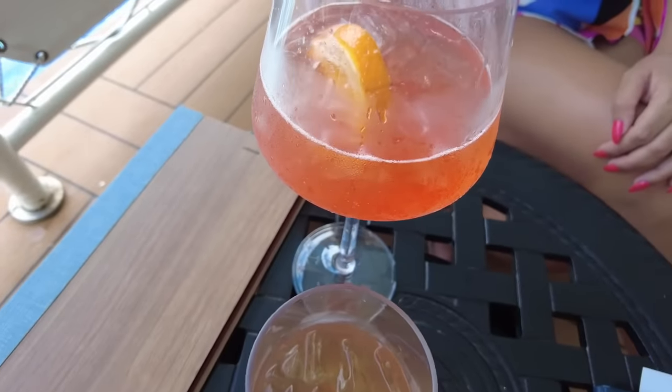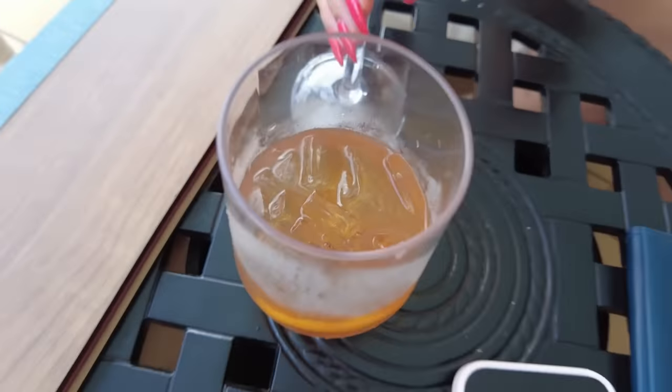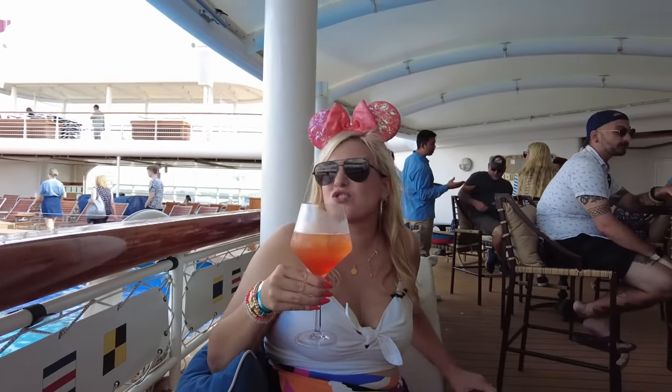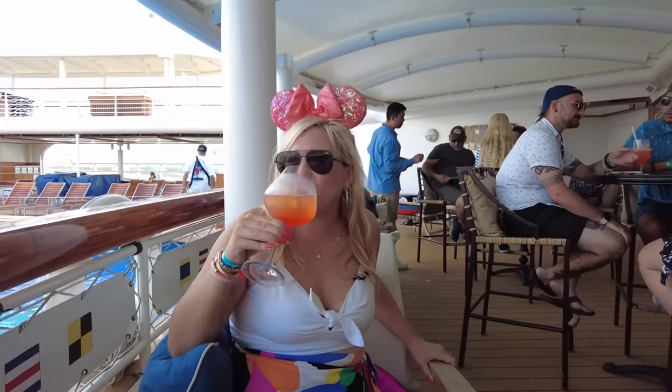Our cocktails have arrived. Aperol Spritz. And an Old Fashioned. So really, nothing has changed. Except normally I also have an Old Fashioned, but it feels tropical, it feels boat-worthy.